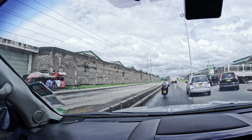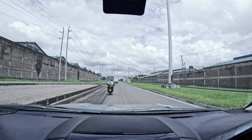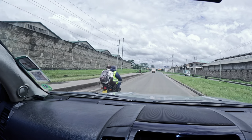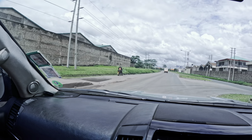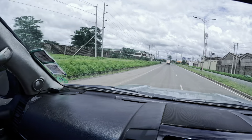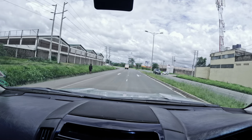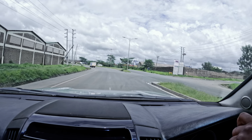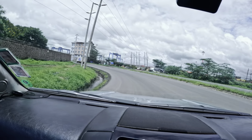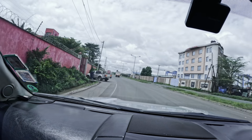So where are we right now? The name of the road. Right now we are driving through the industrial area. And what you see in front there are container depots, called the inland depot, where all the containers come from Mombasa and are collected here, to be dispatched around Africa. Oh, that's something new. Actually, I'm learning. So we are learning together, guys.